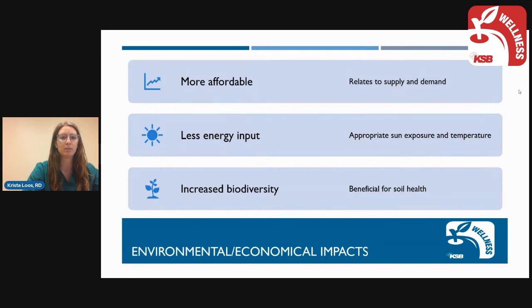And then looking at some of the environmental and economical impacts of seasonal produce. So typically seasonal produce is more affordable, and that just relates to supply and demand. With seasonality, we have a bigger abundance of that fruit and vegetables, so typically the price is a little bit lower as opposed to buying out of season. And I'm sure we've noticed that at the grocery store, if we're buying fresh fruit in the wintertime, it's typically a bit more expensive than in the summer.